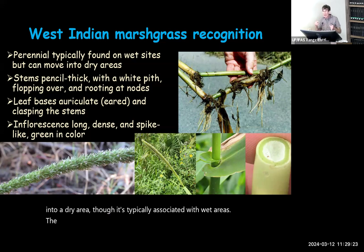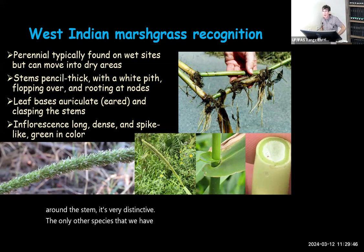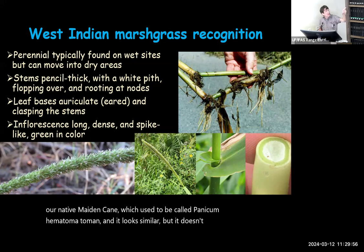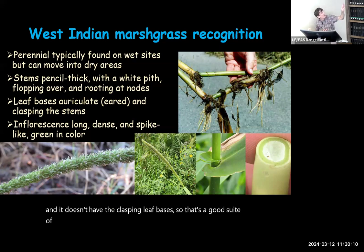That name, amplexicaulis, means wrapping around the stem. What you can see in the lower photo, second over from the right, is that the bases of the leaves have these little ears that wrap around the stem. It's very distinctive. The only other species of Hymenachne we have in Florida is our native maidencane, which used to be called Panicum hemitomon, and it looks similar, but it doesn't have those thick white pithy stems. It doesn't have as dense an inflorescence, and it doesn't have the clasping leaf bases. So that's a good suite of characters for recognizing marsh grass.